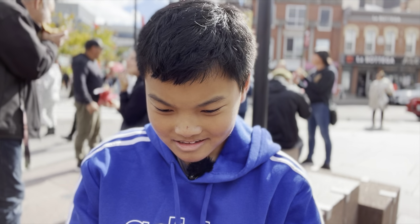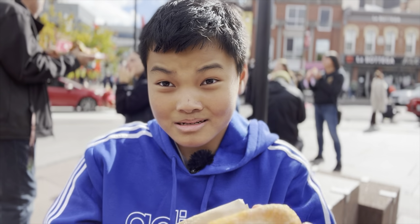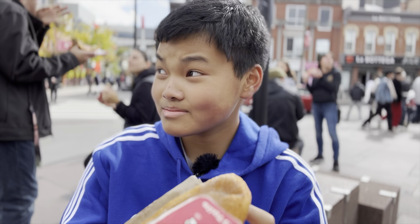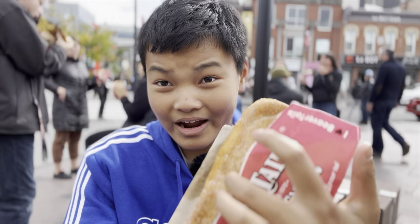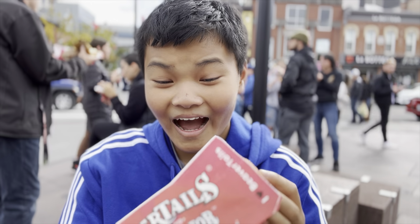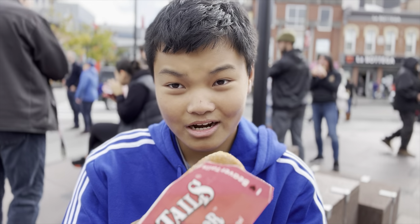Okay, so I was recommended before I came to Ottawa this peculiar pastry that can be found here in this market, which is beaver tail, which is a fried pastry with cinnamon and sugar. I have no idea what to expect from this, but let me give this a shot.